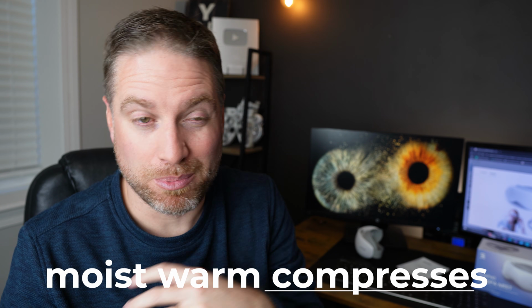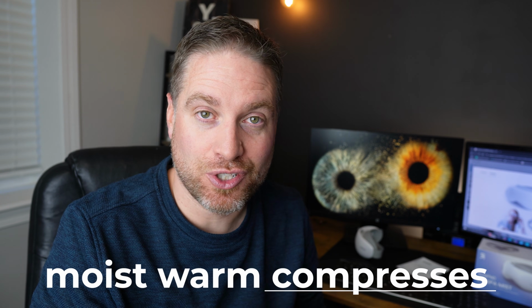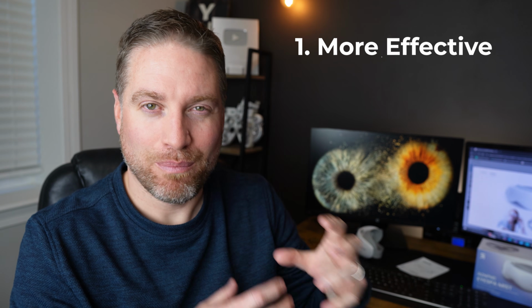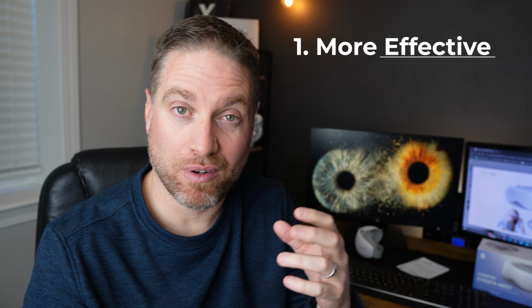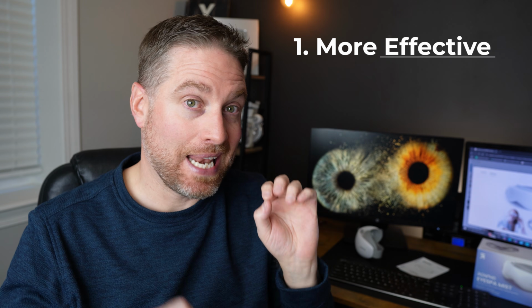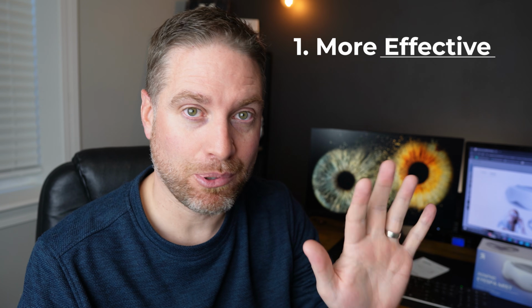Now, when we're talking about warm compresses, there's a conversation about moist warm compresses because there is some evidence that shows that the moist heat can be more beneficial. And this is mainly for two reasons. One, the moist heat can actually be a little bit more effective. It can create a broader treatment area and can be more effective deeper into the tissue.